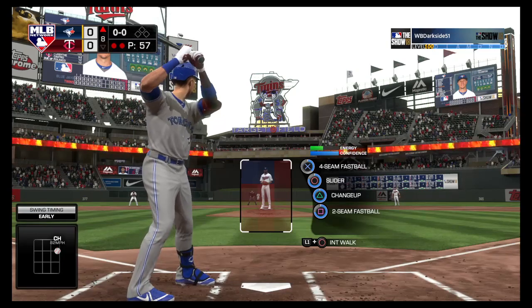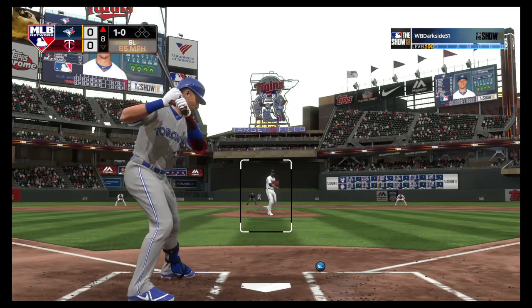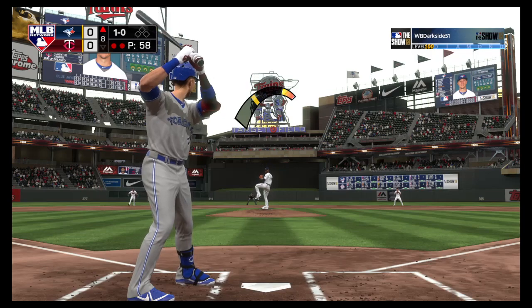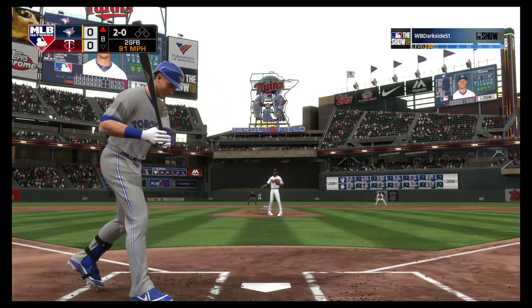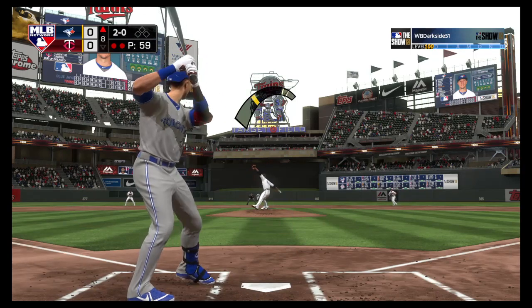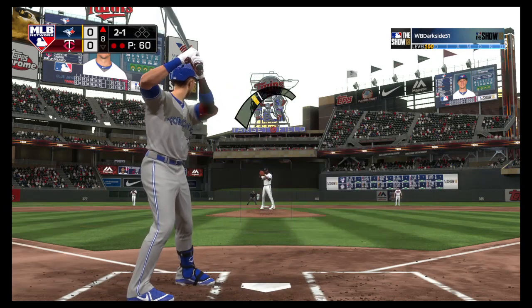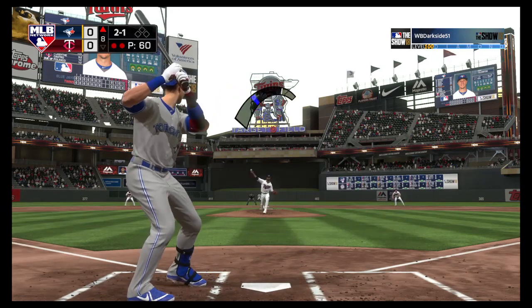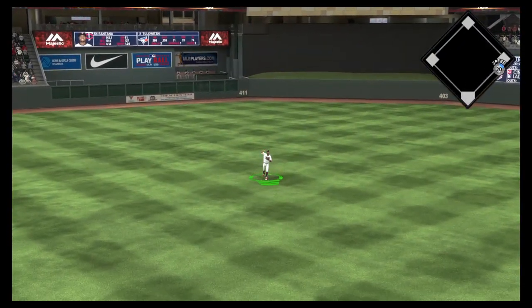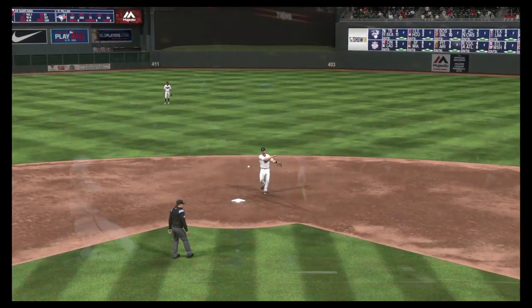Here's Troy Tulowitzki now. 0 for 2 for him to this point. And this one's nowhere close as that bounces to the plate for ball 1. Inside, and he falls behind the hitter now. 2-0 count. The pitch. A swing and a miss. That's the first strike. No runs, just 1 hit, and no errors in the game for Toronto. Back up the middle, and the inning will continue as that's through for a 2-out hit.